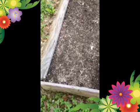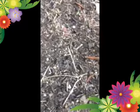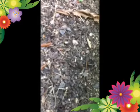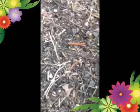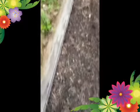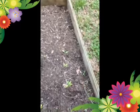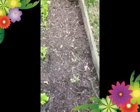I do have some, I believe it's not beets. I have to check. I forgot what that was. But whatever it is, it's not doing well anyway. So we'll see what happens with that. I have some tomatoes that are trying to come up. Tomatoes don't look too good when they're first starting, but then it kind of picks up. I have some more lettuce, and I believe this is my romaine.